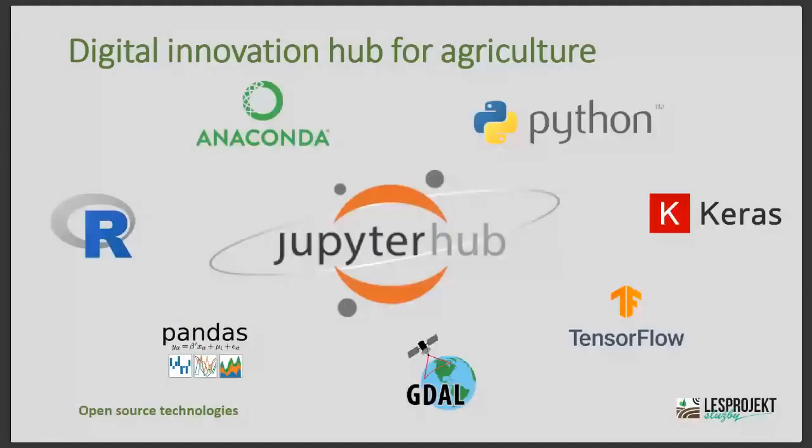How it looks from the technical point of view: it's built on Jupyter Hub, which is based on the Anaconda manager, which manages R packages and Python packages that can be used in Jupyter Hub. Of course, we have installed all libraries and dependencies you would need to use together with remote sensing data.